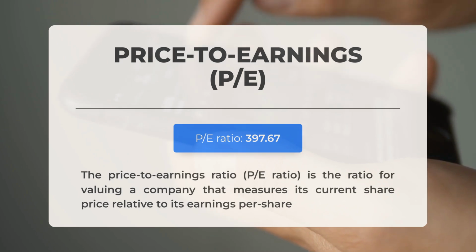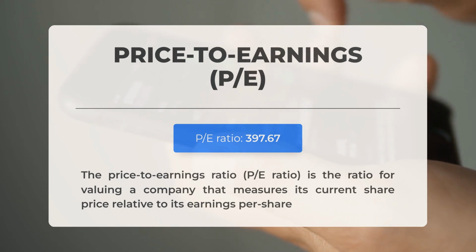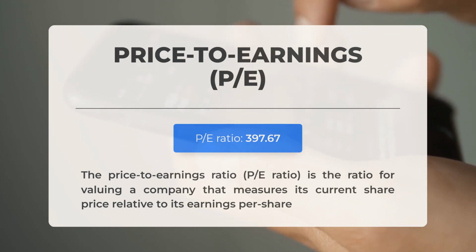In other news, the upcoming earnings report for the fourth quarter of 2024 is anticipated on the 26th of November, 2024. Analysts' consensus estimates stand at 97 cents. It is important to monitor these figures as they can have a considerable influence on stock prices.